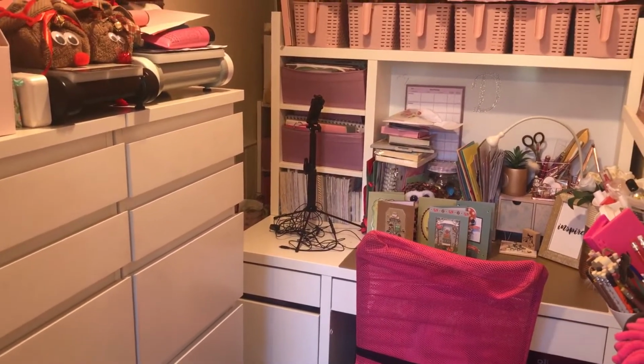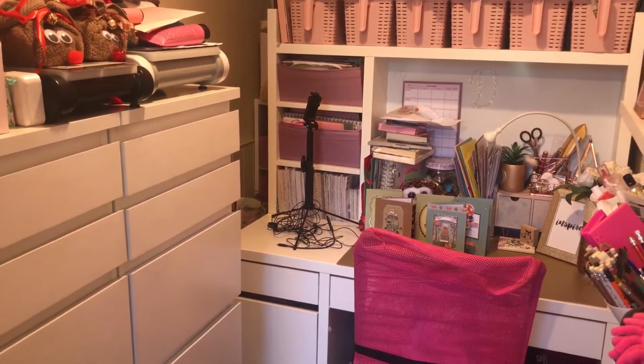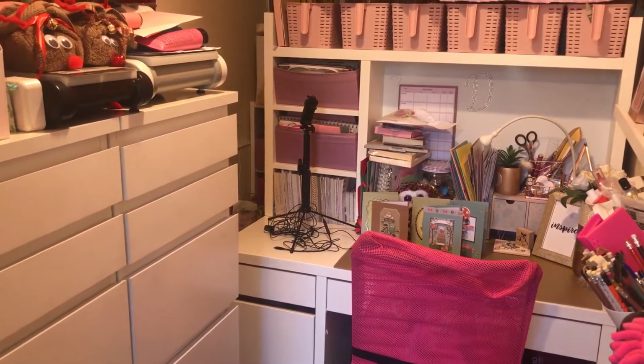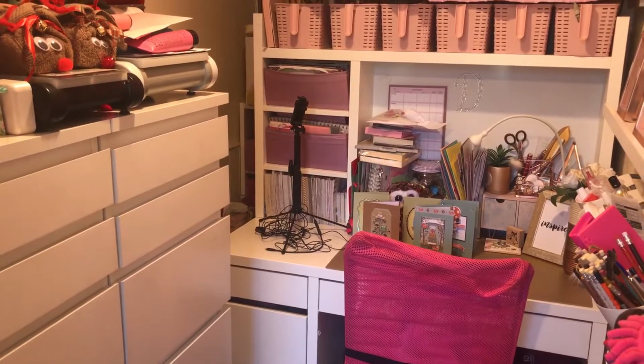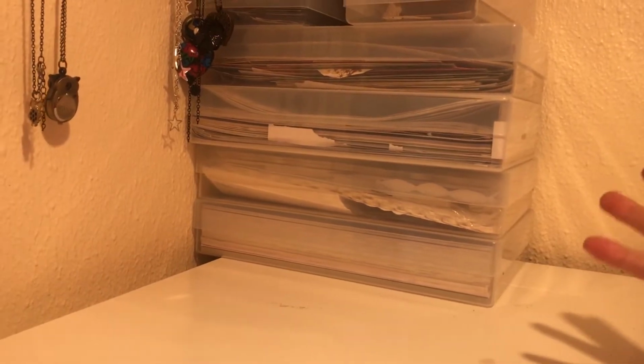It's not just crafting. This could be any space. It adapts to your family, to yourself, and the way you're living at that time. So I've emptied most of it. I just wanted to share what I mean. As I said, I've got papers and everything here, and when I've got things in front of it, it's awkward to get hold of it and everything.